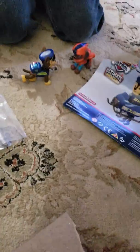And then we have the Star Chase. There it is. But wait, now we have this one. We have Star Chase, then we have the helicopter. Let me show all the fans. We have the helicopter, and it looks beautiful. So we're going to see you guys when we get this unboxed. We need to get this unboxed so Chase can ride it.